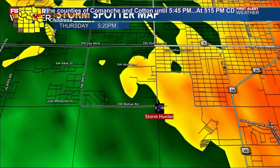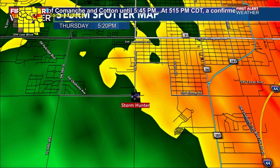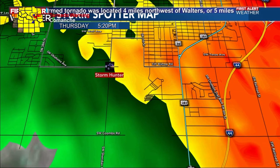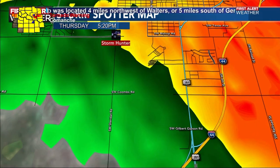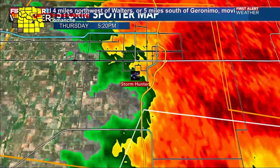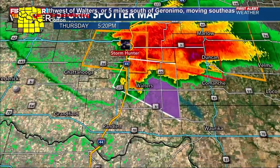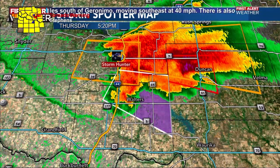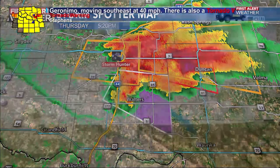What storm do you want me to follow, Walters or Duncan? Reports of a roof. I do see that. Communication does not appear right now, but they are on Coombs Road, or Sheridan, southwest Sheridan, heading south. So they're probably heading to this Geronimo tornado warned storm, the one in Walters. Yes, can you please?